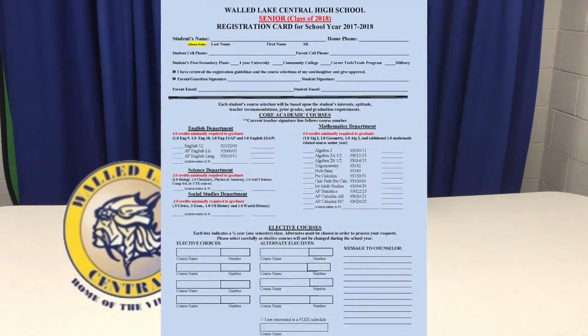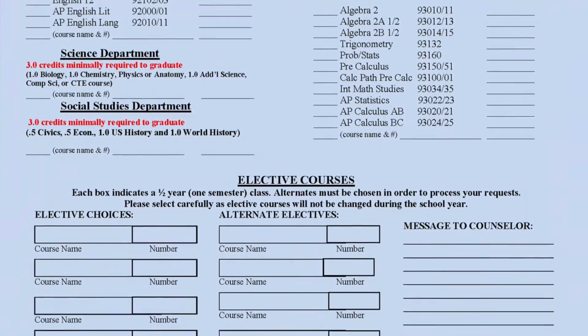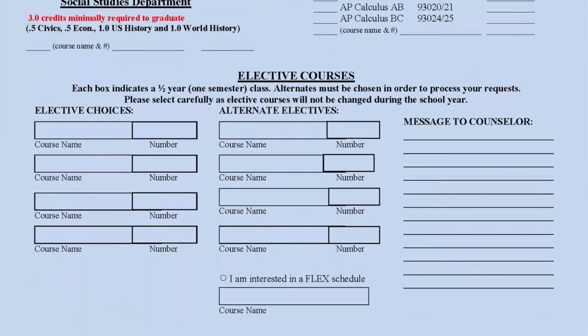In filling out the registration card, you want to make sure that you have every area filled out enough to complete 6 full classes for the year. All right, that means 12 sections. So certain classes, of course, you have to be able to give us alternatives. We have to have alternate classes, especially for your elective classes. So let's say you are signing up for financial lit, and if we're not able to fit financial lit in your schedule for whatever reason, we need an alternate for that class. We would like some alternate selections in there.